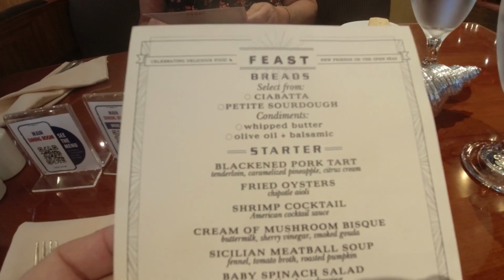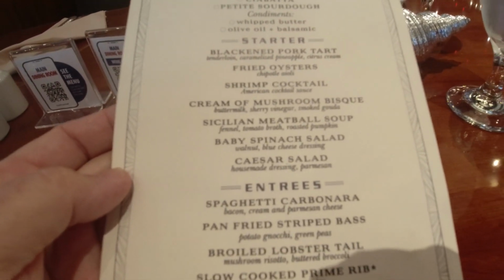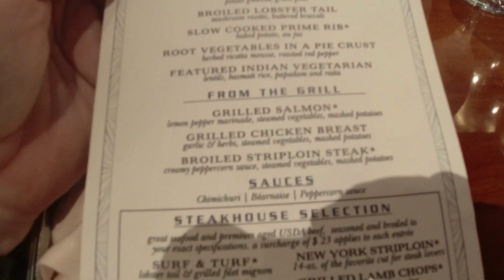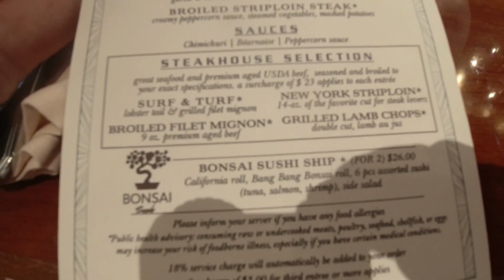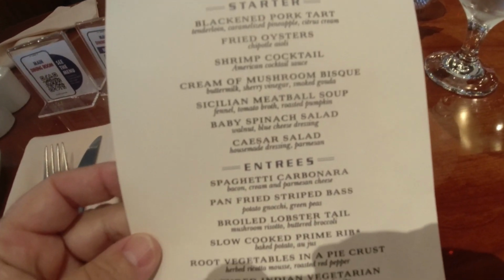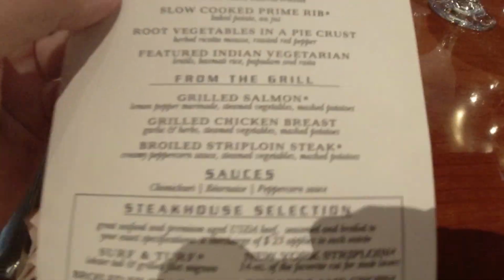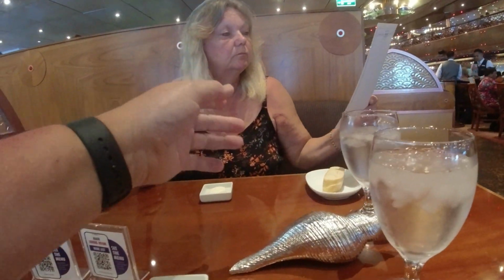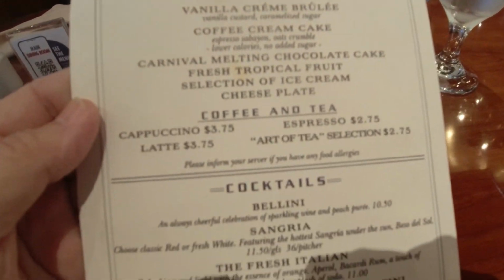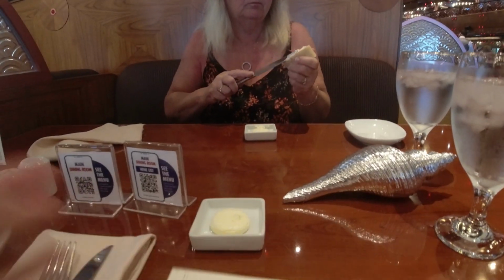All right, Friday's menu. Should be rocking a little bit tonight. And of course your premiums are down here. And then on the back side, apparently there's more. I guess maybe the same menu on both sides. That's what it looks like anyway. And here is the dessert menu, and your cocktails and your liquid desserts. But it's the second elegant night.